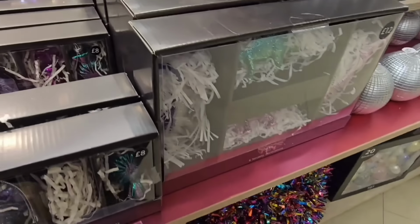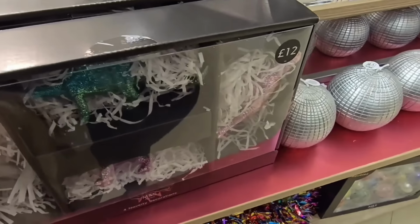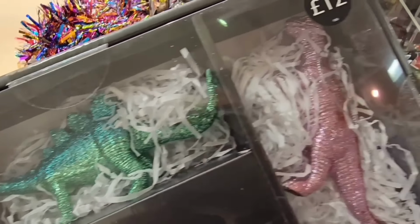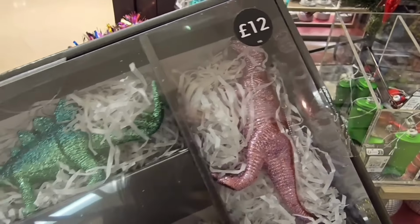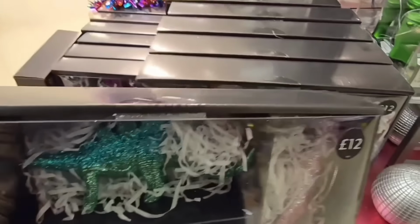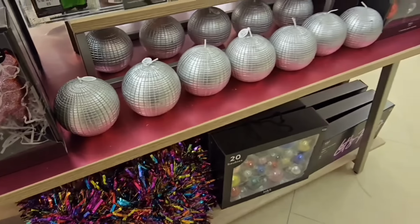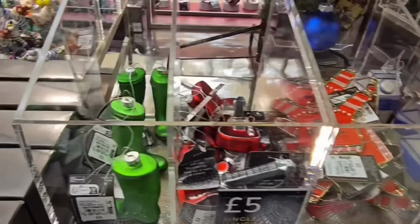Twisting around. Are they more sweets? Yes, they are. Oh, wow. So you can have a whole pack of Dinos. That's so nice if you had a little one who had a tree in their room, and they love the Dinos. £12. Good value for 4 baubles. Look at these guys lined up along here. How good is that?